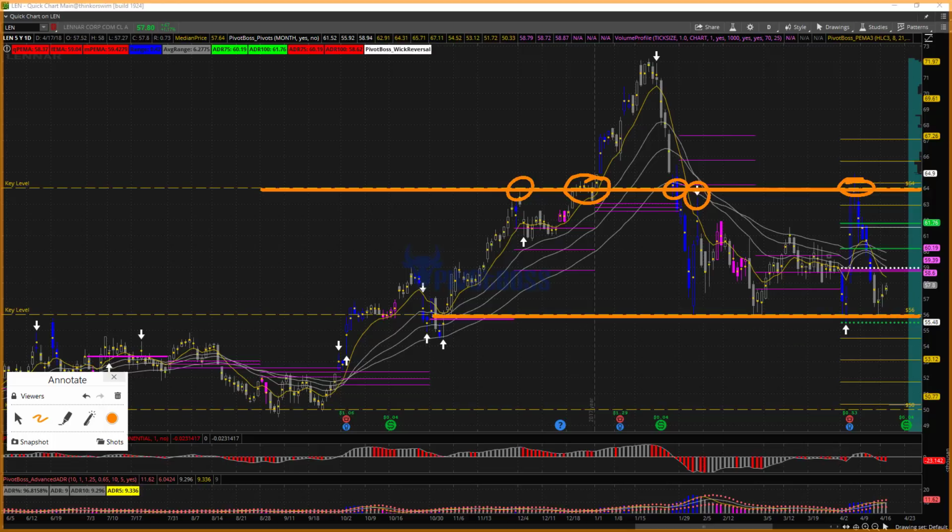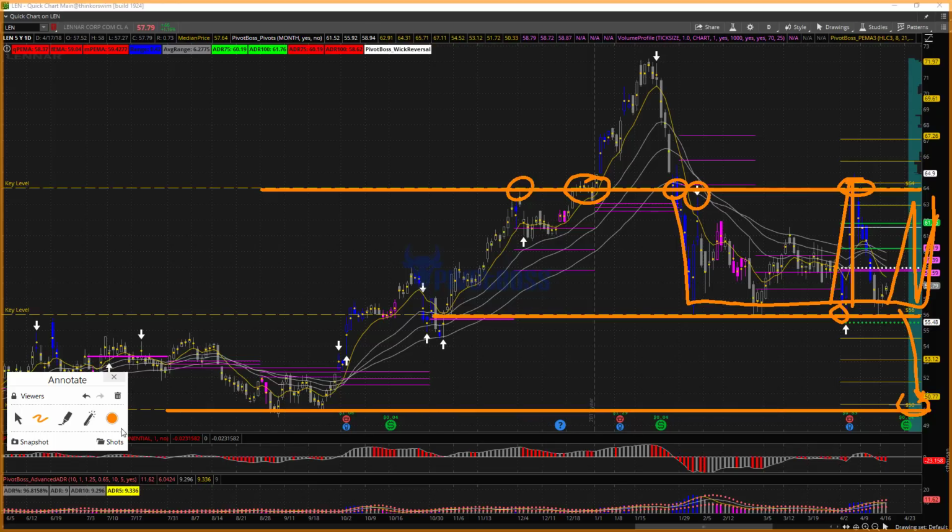Now I think we stay in this range for the most part. After you get a big aggressive move up then back, I think it's kind of solidifying this range. So I think we kind of stay in this range. I do think though the bias is mostly down, but that's just a thought.